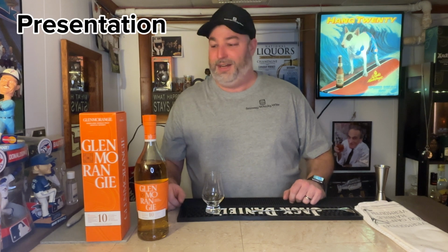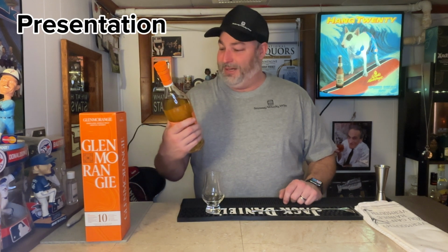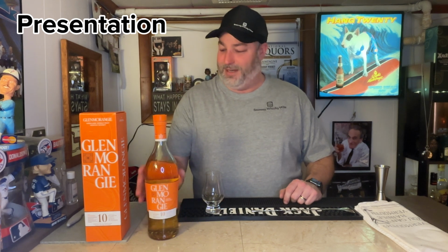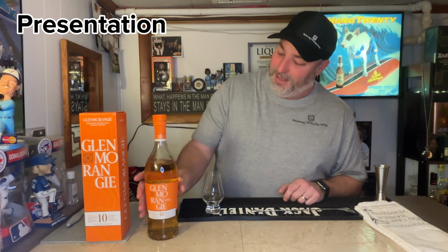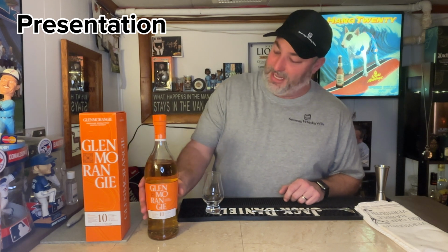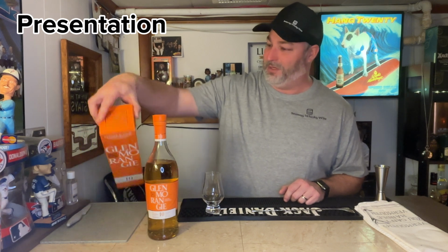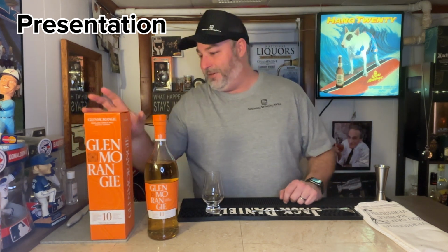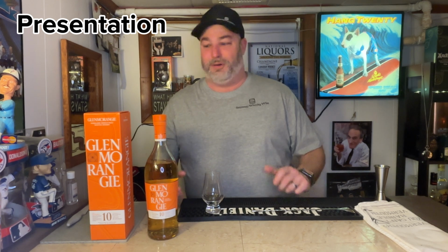So we'll get into the presentation of it here. As you can see, it's a pretty loud all-around bottle. You've got the liquid visible in there, really much shadowed by this bright orange top and label. The canister matches that, equally loud. It's got some gold on top here. A little bit of information on the back, not a whole lot, just talking about how smooth it is and that it's aged 10 years in bourbon casks.